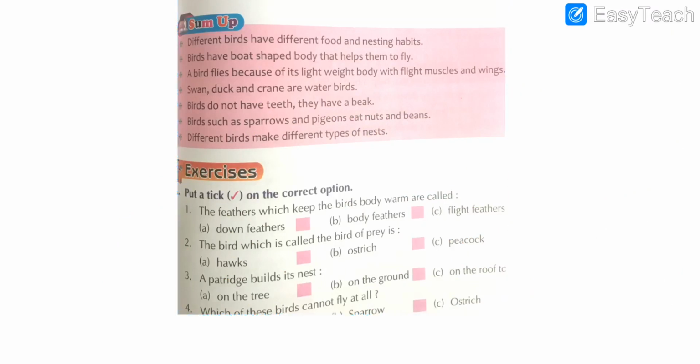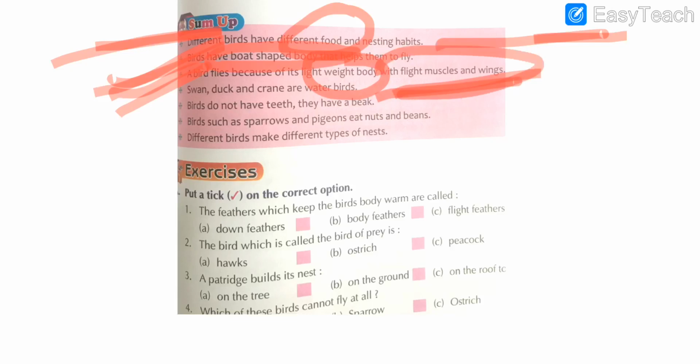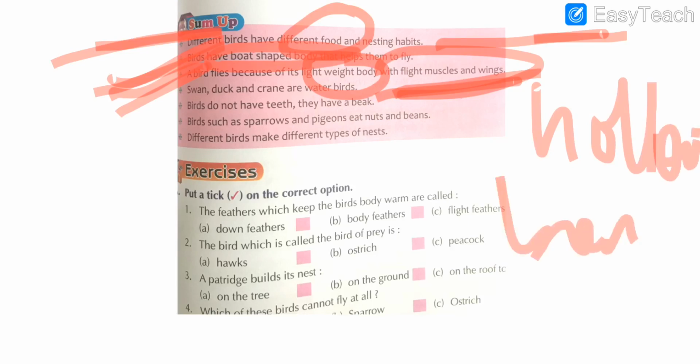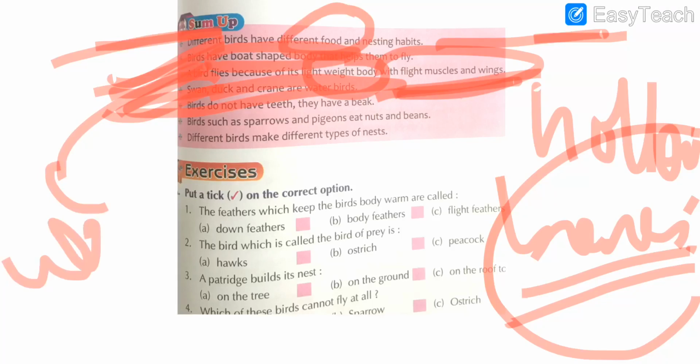Students, now we shall recapitulate all the important points from the chapter Birds. Number one, different birds need different kinds of food. Number two, birds are able to fly because of their boat-shaped bodies. A bird can fly in the sky due to its low weight and flight muscles, as we have already read, and low weight is because of the hollow bones. Number four, swans and ducks, which are called water birds, have webbed feet due to which they are able to swim in the water.